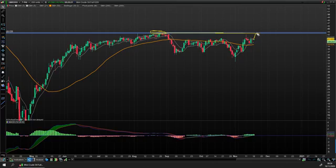Now, I wouldn't trade a break of that level, but if price got above it and showed me it wants to go higher, then I would look for possible long trades. But the move up would have to be enough, and the candle patterns would have to show that, rather than just a spike up through here. So that's the difference between a move up there versus what we're seeing on the S&P.